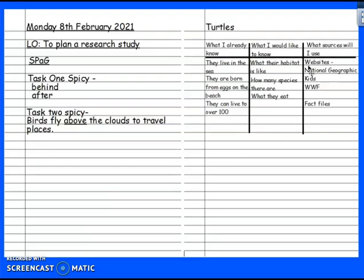Your book will then look something like this. So you've got your table, what you already know, so things you already know, facts. You might know where they live or what they eat. You might think, I would like to know how many species there are, or something like that. And then think about the sources that you are going to use to find those facts out. So I've chosen to use websites like National Geographic Kids and WWF website and fact files.